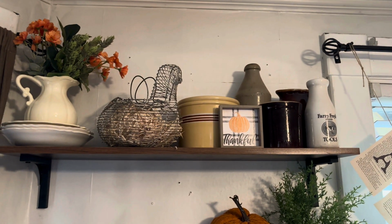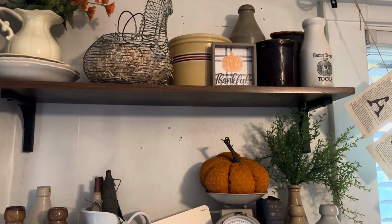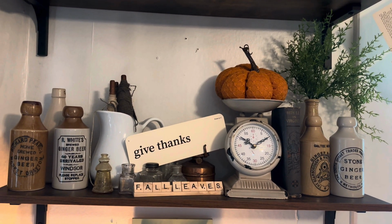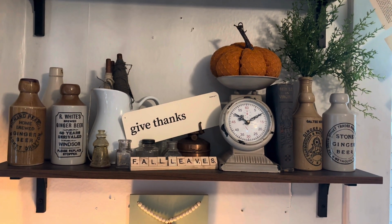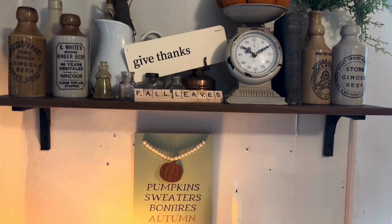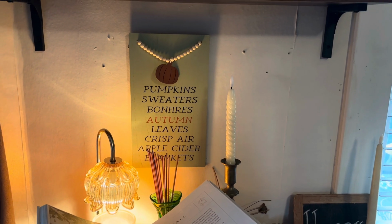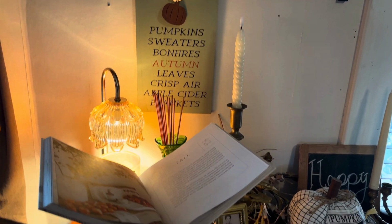And over here I have some old Crocs and ginger beer bottles. And then some ironstone that I put some old spools in, a scale, another spelled out fall leaves. There's my Newick's Addiction, the ginger beer bottles. And then the sign, I don't mind the holes on the wall. I need to do some patching and painting. The sign, I believe, came from Walmart last year.